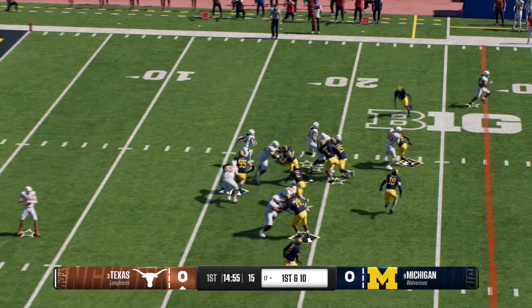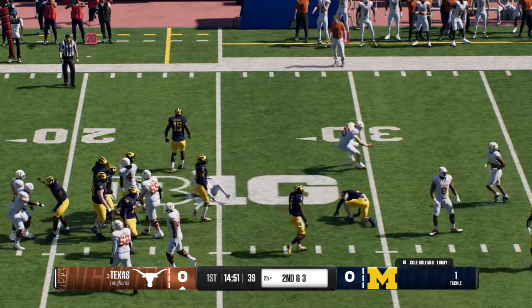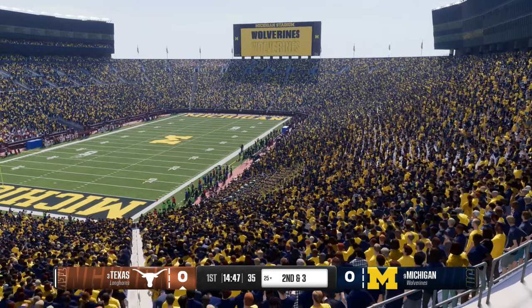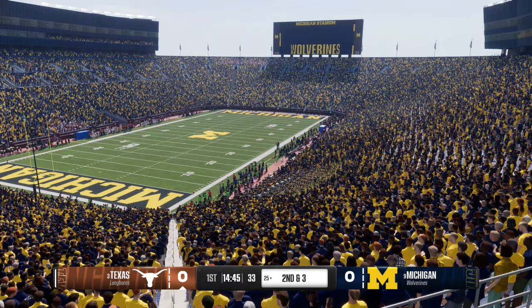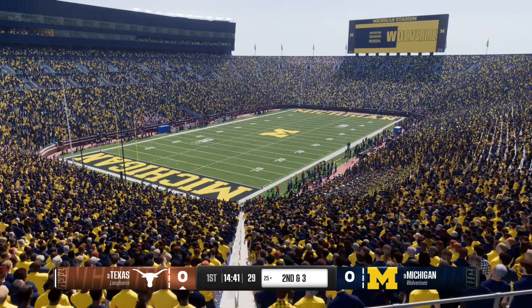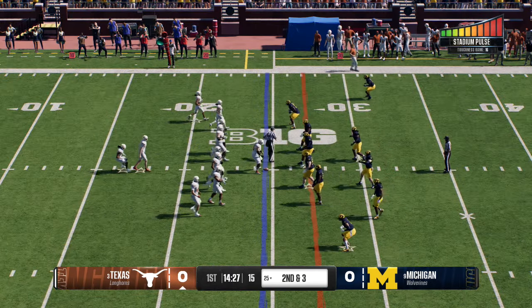Quick pass. Here comes a jet sweep. The pickup is 7 yards. Now it's second and three. You know, a lot of times these types of plays either go for nothing or they can go for a huge chunk of yards. Here they do a nice job of getting it to the outside, turning it upfield, and ended up getting a nice gain out of it. Second down play coming up.